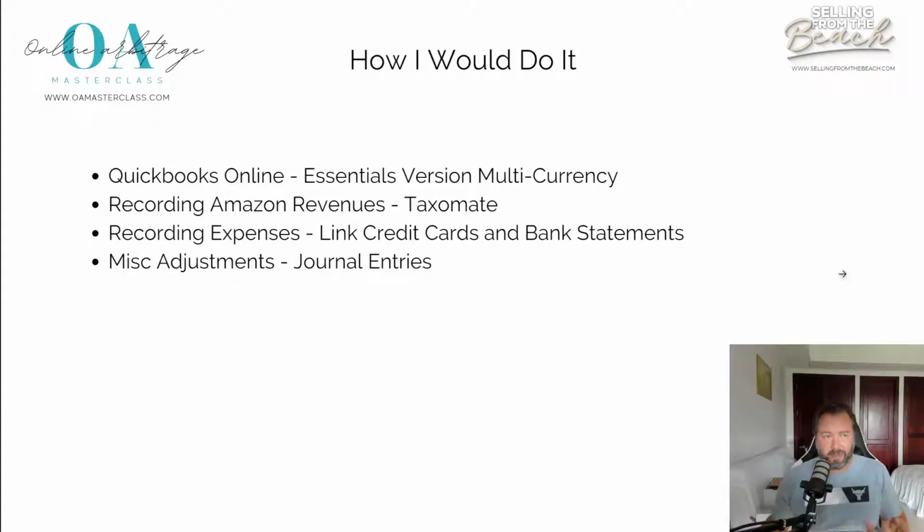Okay. So what I would do, I would set up QuickBooks Online. And I would pick the Essentials version, which is the middle one, because it has multi-currency. I'm Canadian, so I do Canada and U.S. If you're doing Canada, U.S., Australia, EU, multi-currency is what you want, because you're going to be collecting and selling in all those different currencies. So you're going to use that.